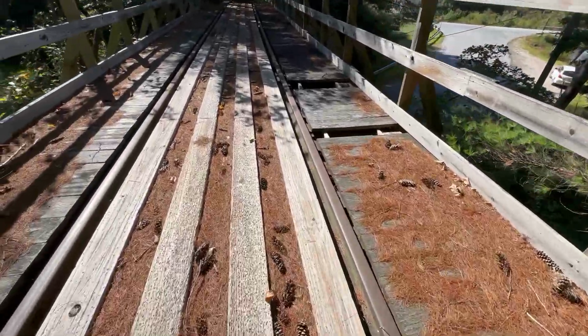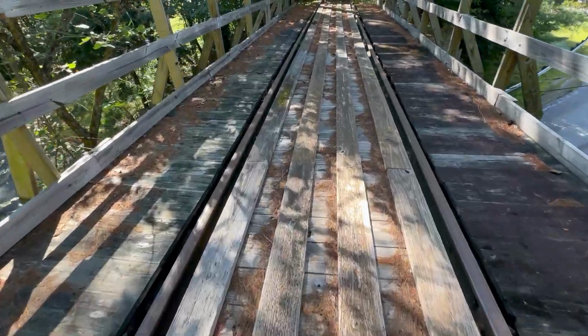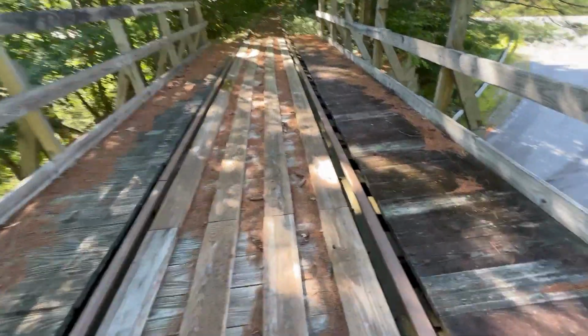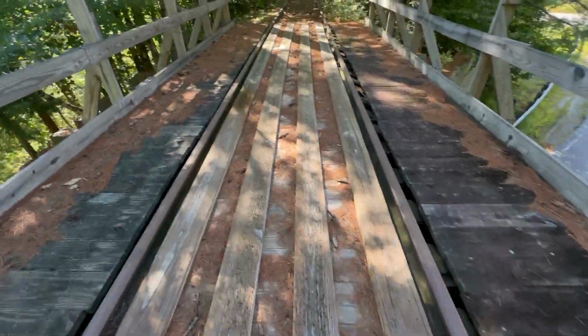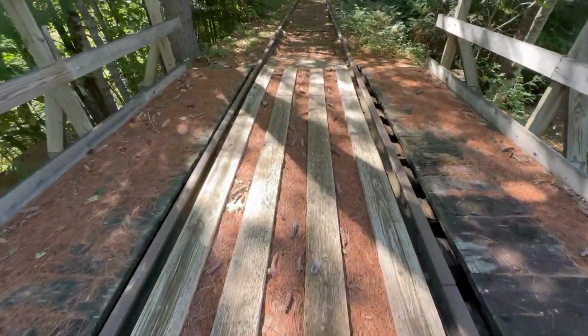Anyway, cross this on the boards that look more modern. We've got some pressure treated lumber. Those look a little sketchy, but there are massive beams holding this bridge up, so it's fine.